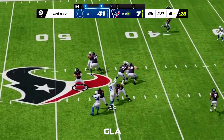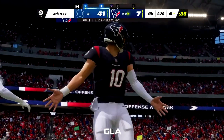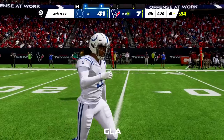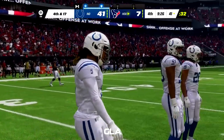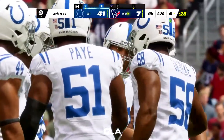Third and long for Mills. And that is incomplete. This has obviously been a bad loss, but one of the few things they can still do is try and throw the ball all the way to the end zone and get some points on the board so they're not shut out over the final 2 quarters of this game.